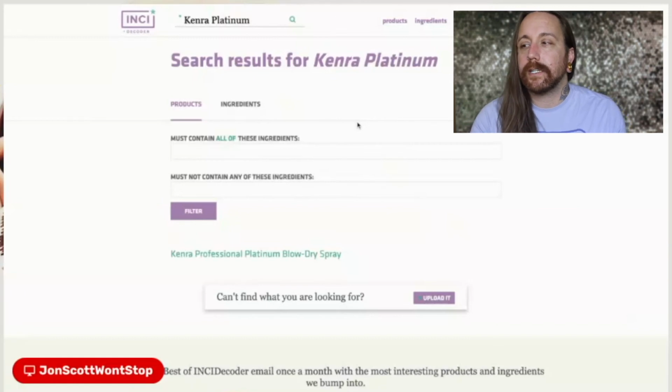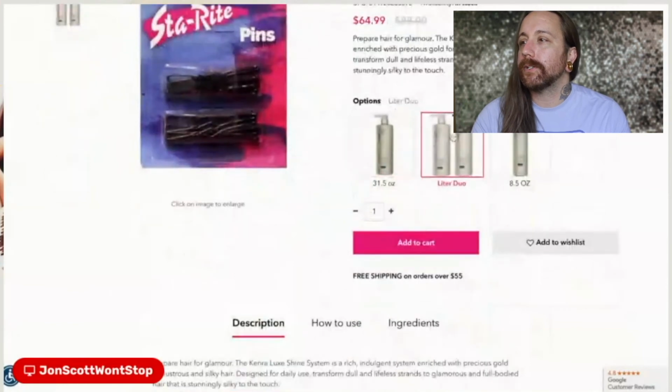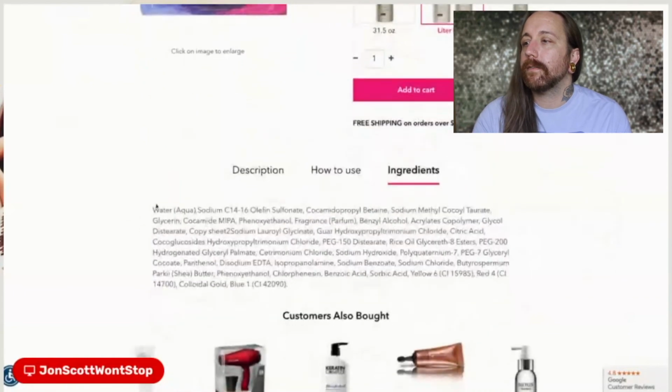But as you can see, there is no shampoo or conditioner. And we're going to be looking at the Luxe shampoo and conditioner. So what we're going to do here is, I've already searched it out online. So I'm just going to go to Google, search it out. And this is where I found the product, right? So I'm going to come down to the Leader Duo, go to the ingredients, and here we have the ingredients for the products.